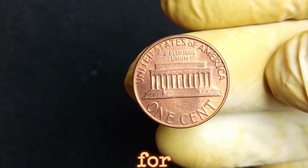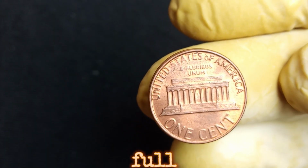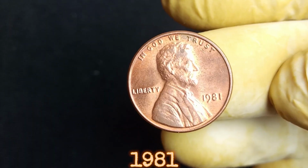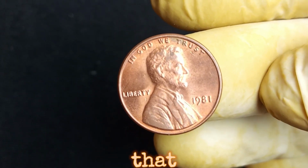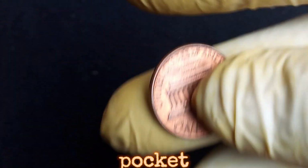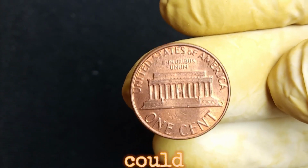Now think about this for a moment. How many of us have drawers, jars, or piggy banks full of old pennies that we rarely look at? There could be a 1981 Lincoln penny sitting right there waiting to be discovered. That is why collectors and treasure hunters alike are constantly searching through pocket change, coin rolls, and bank bags. One lucky find could change everything.